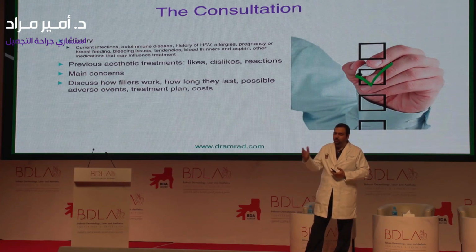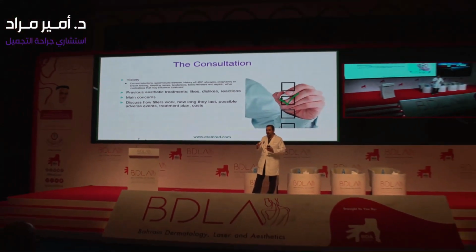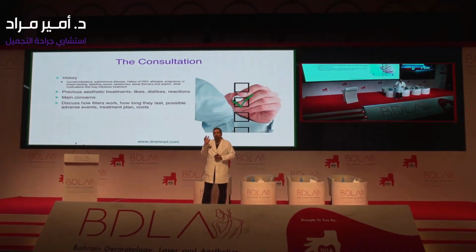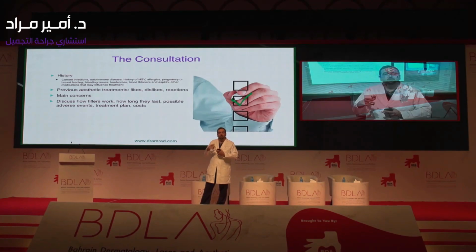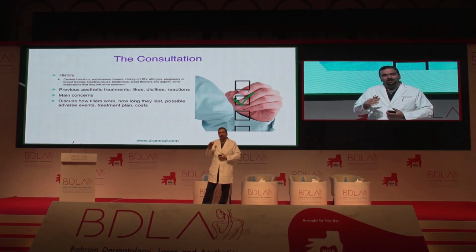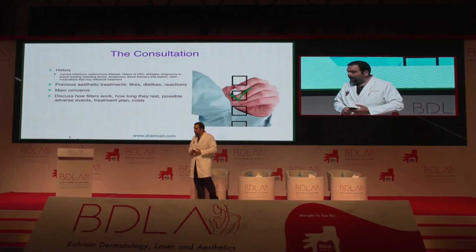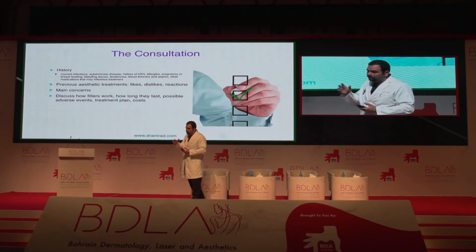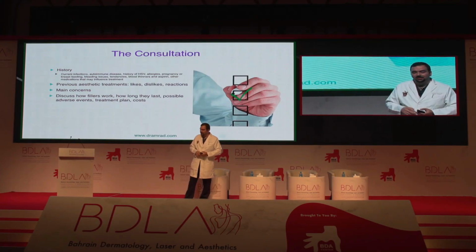If you want to do it yourself or you want your secretary to do it, it's fine. But try to get an estimate of the patient's budget. And then tell her I'd either focus on one area and make it look a lot better, or I would spread the product more around the face and you'll have a lesser result, and see what she chooses. Make sure to include that maybe in your consent so she's not upset afterwards.